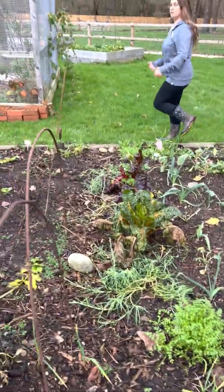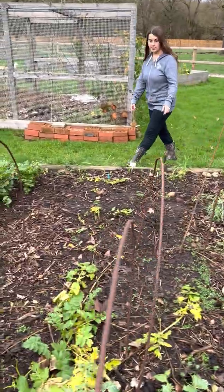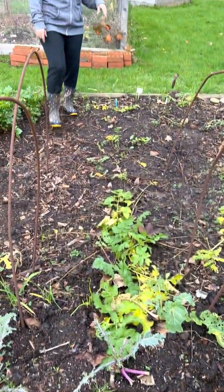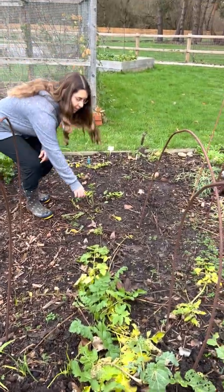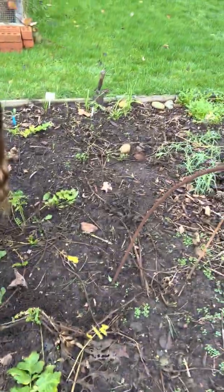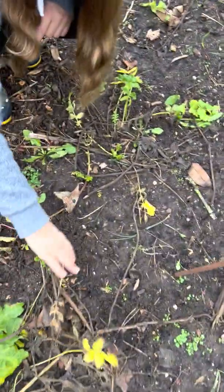Moving along, we've got still 2 rows of parsnips. I've harvested a few, it's been brilliant. We've got a big one here, look. That needs harvesting. This is big boy. If you come on this side, you'll be able to see it.